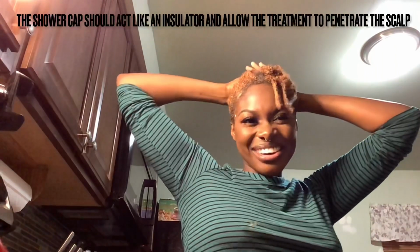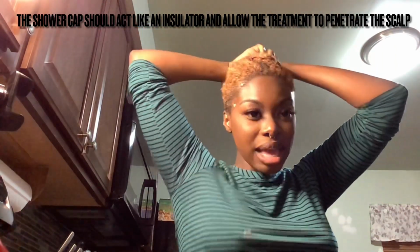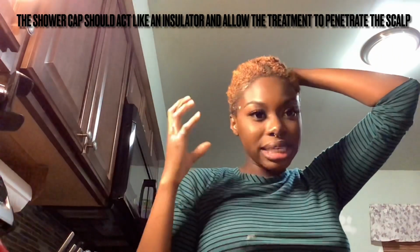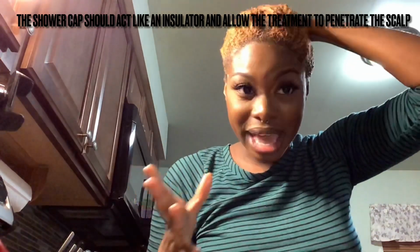Usually I'll put a shower cap on. I don't have any shower caps, so I'm gonna go put a trash bag on my head, but I'm not gonna do that on camera. So I'm gonna go sit with it on my head for about an hour. I'm sitting with a trash bag on my head so that the heat could absorb with the scalp and all of that good stuff, and, I don't know, just make magic, okay? So you guys are wondering why I'm gonna go put a trash bag on my head. That's why. When I wash it out, I'll be back. I'll show you guys what it looks like.